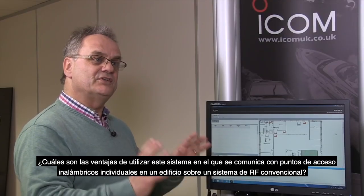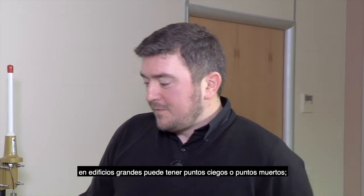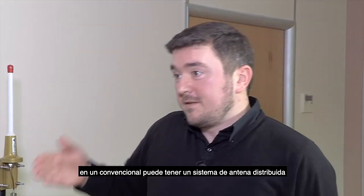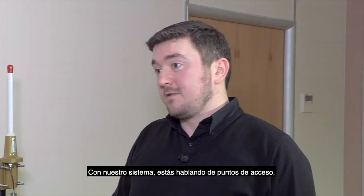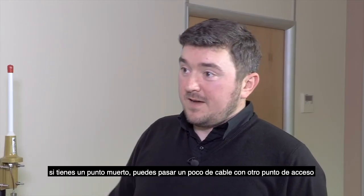Absolutely. What are the advantages of using this system where you're communicating with individual wireless access points in a building over a conventional RF system? Conventional RF systems, on a big building you might get black spots, dead spots. With this system you're looking at Wi-Fi pockets or bubbles. On a conventional you may have a distributed antenna system down a lift shaft or a leaky feeder system to get into the tricky places. With our system here you're talking to access points, possibly on existing infrastructure. And if you have a hole in your coverage, it's easy enough to just put another access point there.